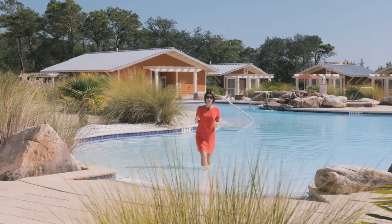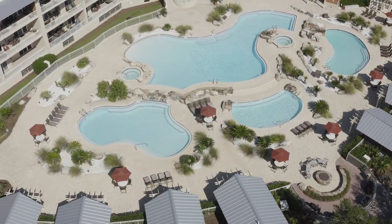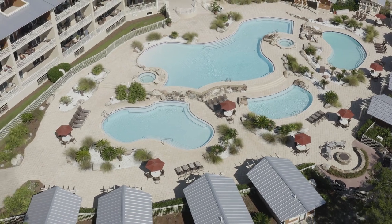Sanctuary at Redfish has four pools, one's heated, and two hot tubs. Truly, this is one of the most spectacular pools along 30A.